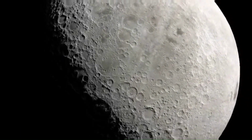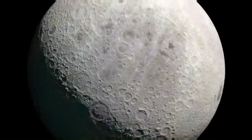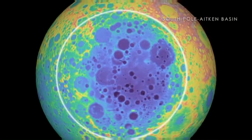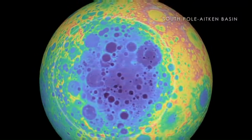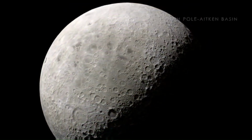Some impacts are invisible for other reasons. Although the ancient South Pole Aitken Basin is difficult to see from orbit because it is so large, new LRO topography maps reveal the largest impact basin in the Earth-Moon system, measuring several kilometers in depth and around 2,500 kilometers in diameter. Only the Hellas Basin on Mars rivals it in size.